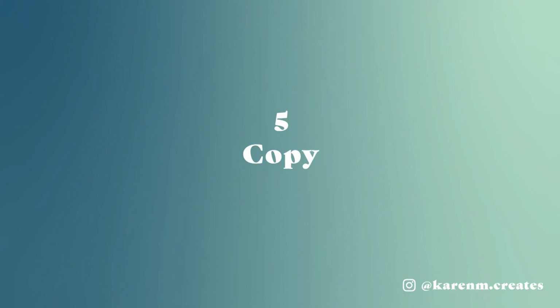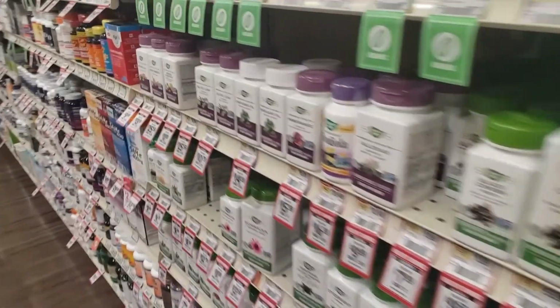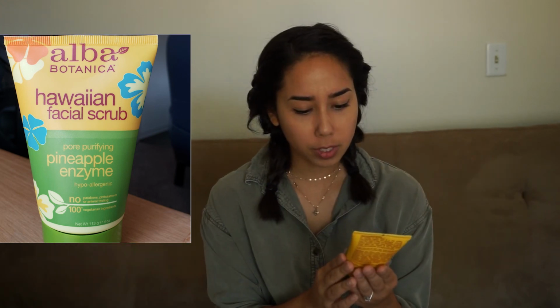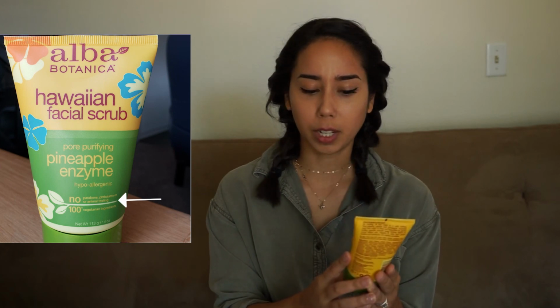Speaking of 5, copy. As a shopper, assuming the persona of someone who's trying to go into the store, find a natural scrub quickly, this product does it for me. Yes face scrub, yes natural, yes hypoallergenic, done. And by the way, I never noticed how much companies prioritize no animal testing. I guess enough to be on the front of the label. And I'm for it being on the label. I'm not for animal testing.